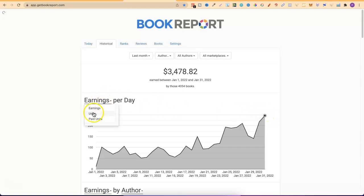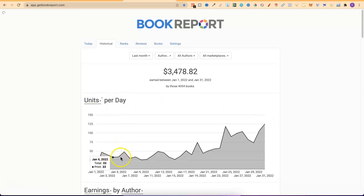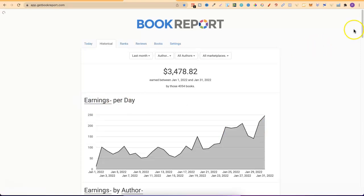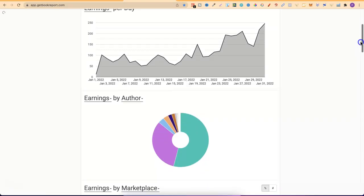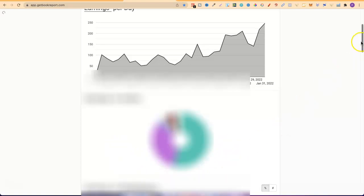If we change this to units, we can actually see how many units each day I was selling. That lowest being round about 26 books, and that highest right here being 125 books, which is pretty cool. Now, if we change that back to earnings, start scrolling down, we can see that the majority of my books sold in January come from one pen name. As we can see just here, I have a few different author names, pen names, which are doing pretty well.